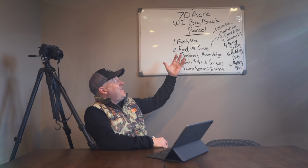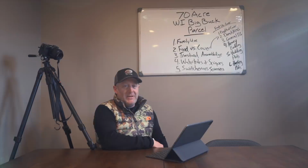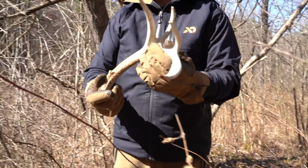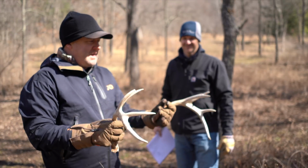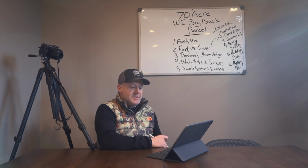I called this a 70-acre Wisconsin big buck parcel. There's big, unique bucks in the area. We found some sheds yesterday, a matching set, and just the characteristics of the antlers, you can tell. They have a lot of odd points, lots of non-typical characteristics, and it's a special area of southwest Wisconsin. There's a lot of big buck areas in southwest Wisconsin, but this is a pretty cool one.